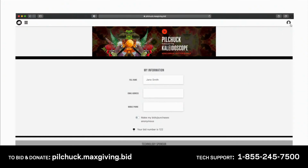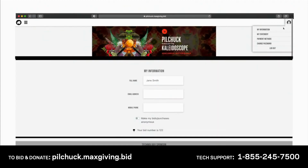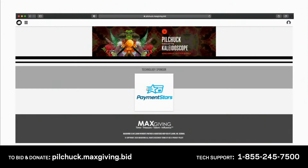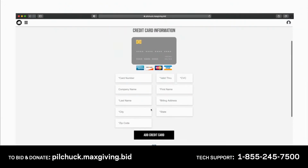How to review and add payment methods. In the upper right-hand corner, notice the user icon again. Click this icon and select Payment Methods from the drop-down menu. Here you'll find which credit card you originally entered at registration and have the chance to enter either an alternate card or a secondary credit card.